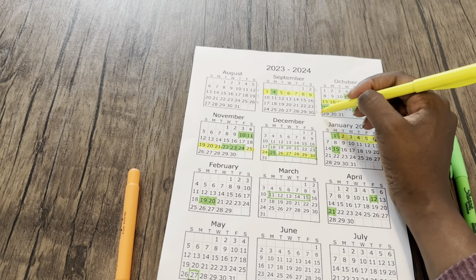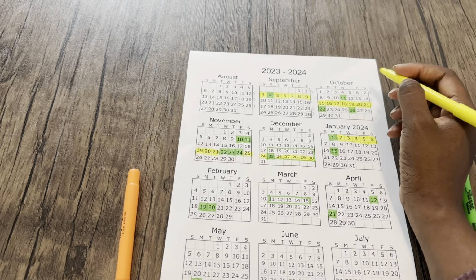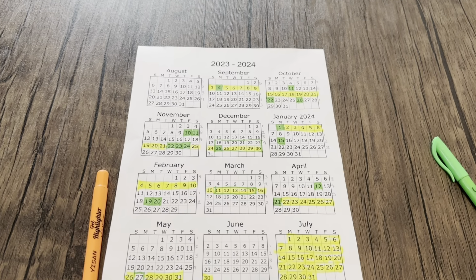So that's 5, and then that's 4 weeks. And then we have another break, and then another 4 weeks, and then a 2-week break. I'm going to go through and fill in the rest. All right, so this is what I came up with.